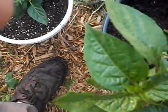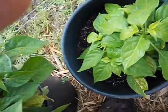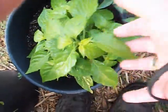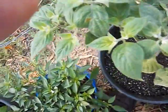And there's a few more small pods underneath here somewhere, and some open flowers. And my Chacoense Chocolate Bhut is my guess, and it's got some buds, so hopefully I'll get a pod or two. Apache, producing quite well.